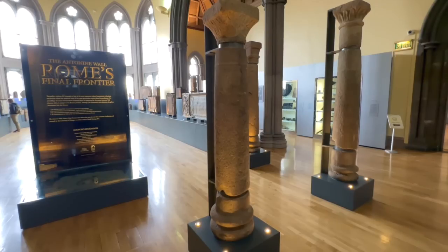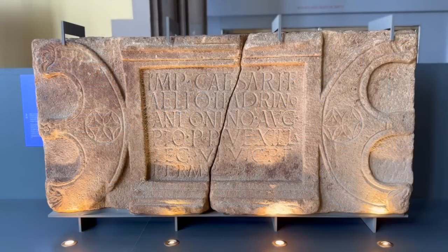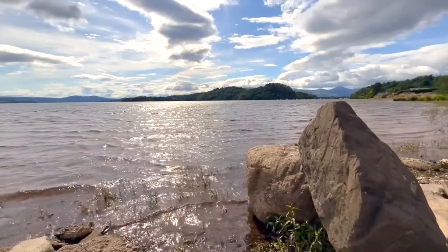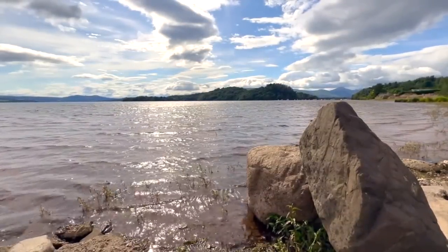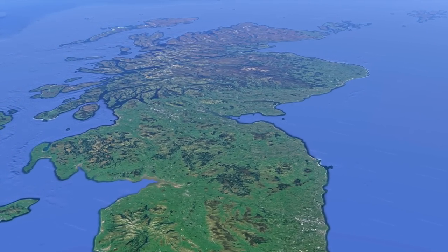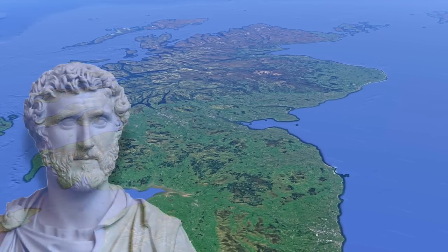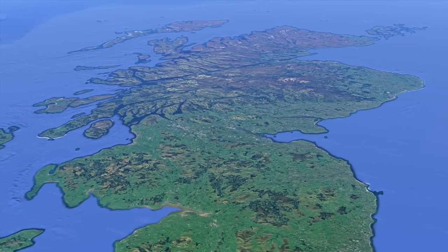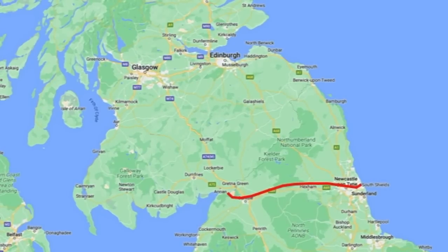Somewhat less known though, is that the Romans did make an attempt to push their territory even further into what's now Scotland, or as they knew it, Caledonia, some 20 years after Hadrian's Wall was complete. This bold advance began in around 140 AD, during the reign of the Emperor Antoninus Pius, with troops managing to forge their way 110 miles north of Hadrian's Wall.